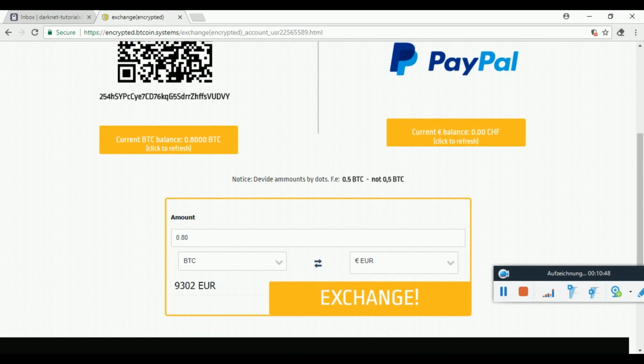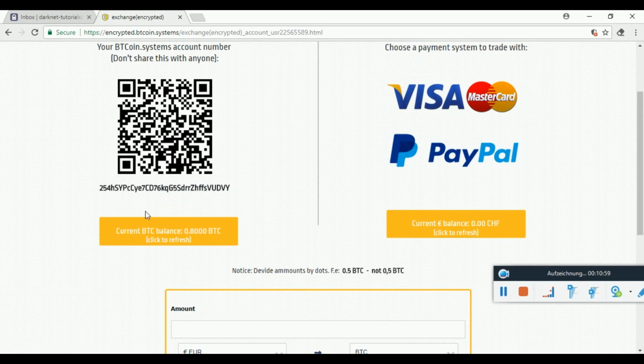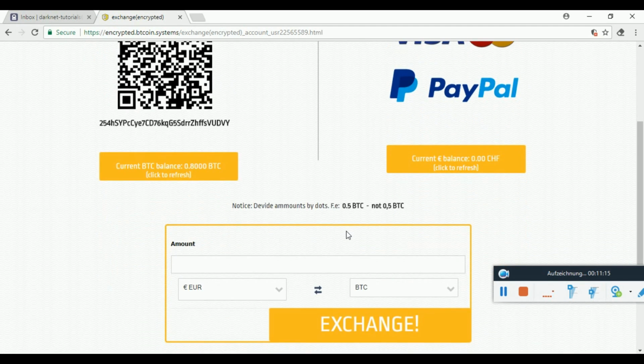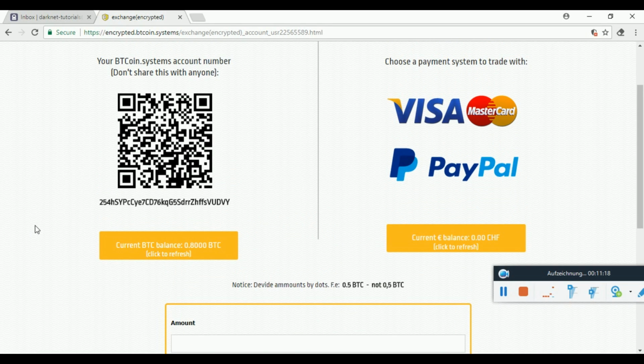Of course, it does work vice versa as well. I just don't want to exchange. Okay, so it works vice versa as well. You can exchange euro for Bitcoin, for example. So you just have to charge via Visa or PayPal or MasterCard and enter the amount of euros you want to exchange into Bitcoins and then click exchange, name a Bitcoin wallet where it has to be sent to, and it will be all exchanged. So this is really an easy way to do it. Of course, not the only service, but a good service.